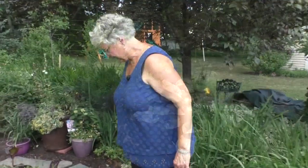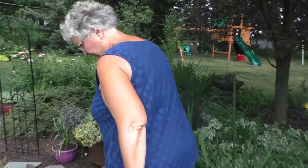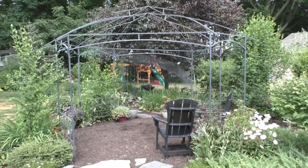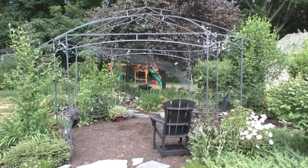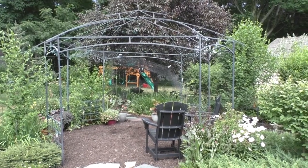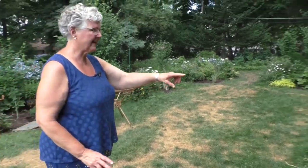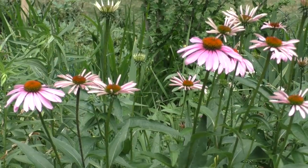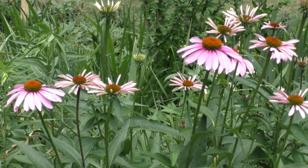Now come around this way and watch your step. We have more hostas, a beautiful Japanese fern. The whole area of the gazebo I do net because I have deer in my area. So, that's one of the things you have to do is come up with strategies to deal with the deer. Over here, we're mid-July, and the coneflowers are just coming into bloom, so that's wonderful.